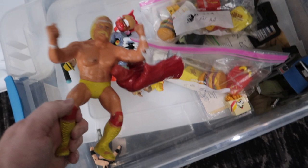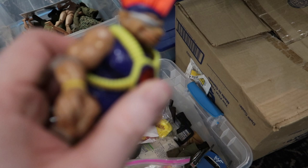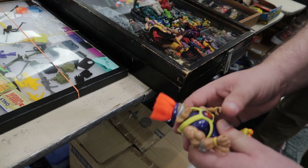Oh, yeah. Does this flight still work? And a Hulk Hogan? Probably not. No. It doesn't have one. But usually it's either the arm. Yeah, his doesn't work anymore.